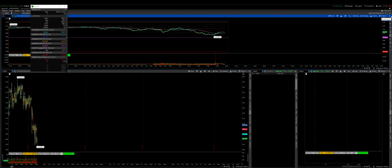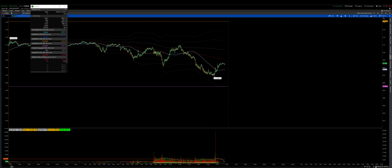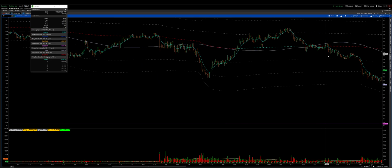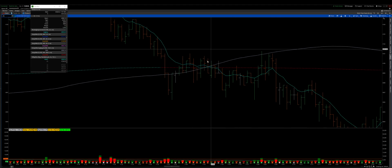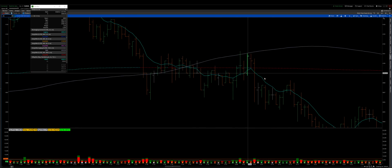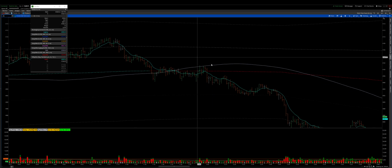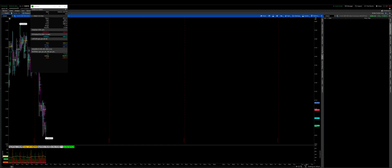If I can find that real quick. Yeah, right here. I'll zoom in on it. Right here. We were battling VWAP and the 144 simple moving average. And whenever we could not get back above that 144 simple moving average, and we couldn't hold above VWAP, that should have been a telltale sign that this market may roll over and get back below the open and hold below it. And that's exactly what happened as this market just trended lower for the remainder of the day.